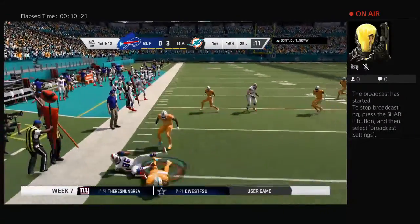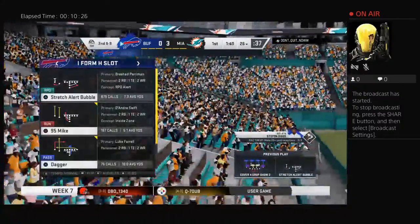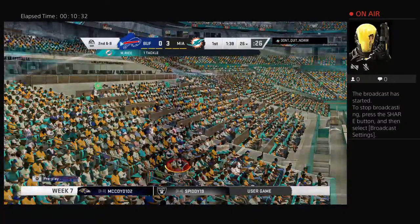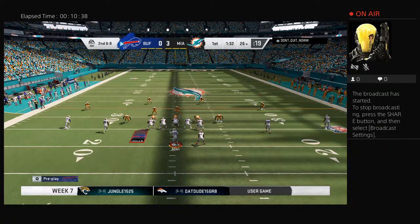Looking for Perriman there. He's got him. Gives him a couple on the catch. It's 2nd and 8. They've got good playmakers on the offensive side of the ball. I don't know what happened last week to really hurt their performance and hold down their production, but I would dare say that this week in practice, there's a lot of talk about how they're going to increase their proficiency.